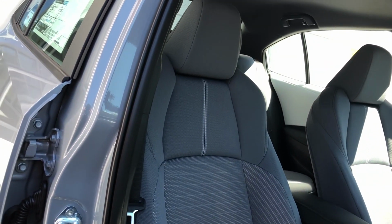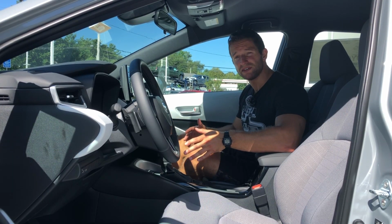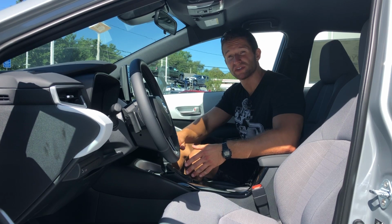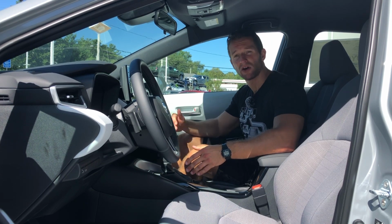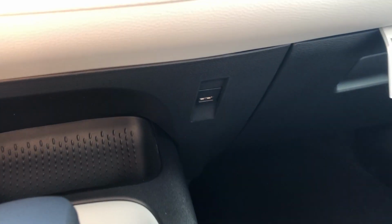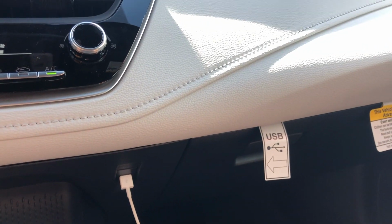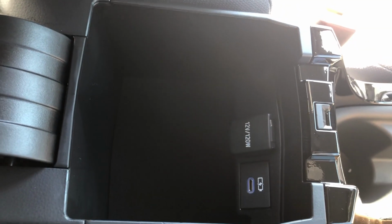Now moving down to the center console, we have the CVT transmission. What's good about this particular CVT though is it actually has a true first gear. So off the line you do get that hard acceleration. However, the rest of the gears are simulated through the CVT. We also have 2 USB ports up front. One right here next to the glove compartment and one in the center console next to the 12-volt outlet. However, there are no USB ports or 12-volt outlets for rear seat passengers, which is kind of a bummer.